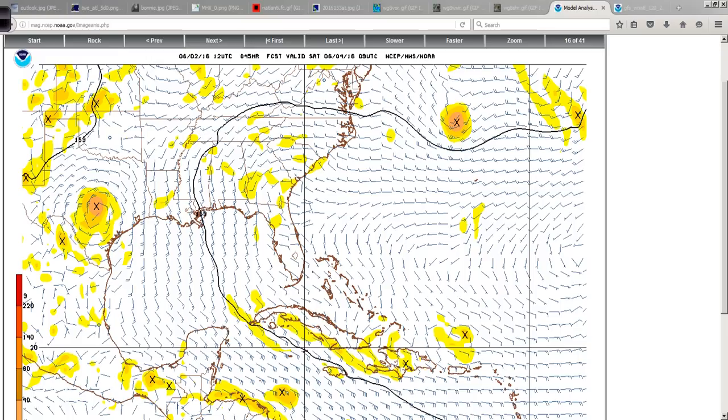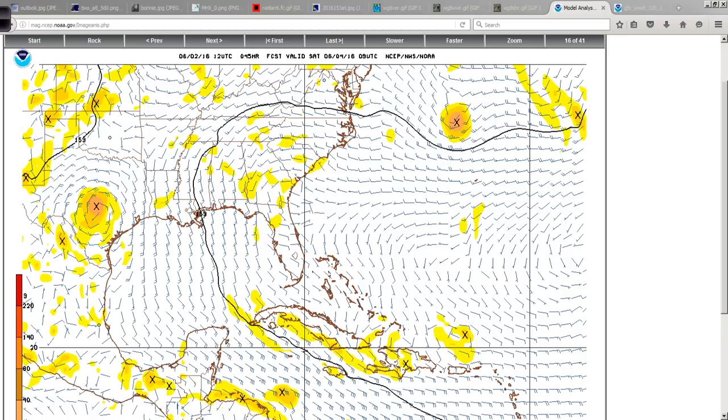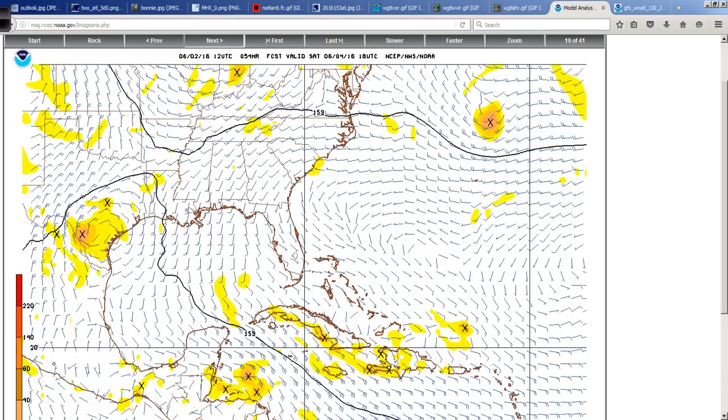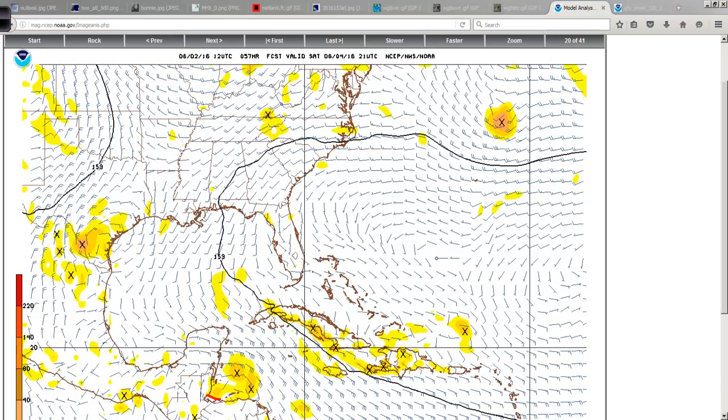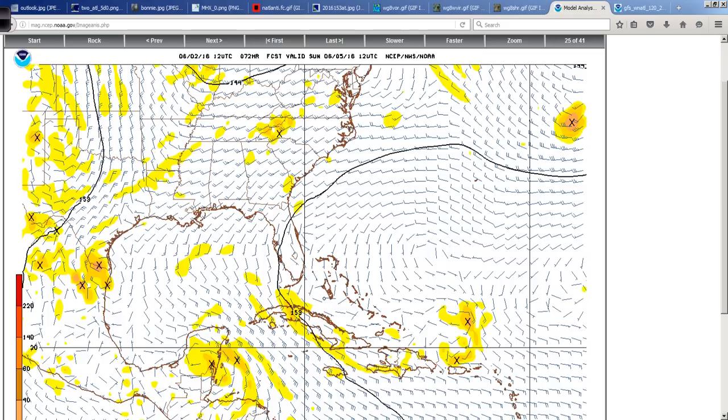It's consolidated. Meanwhile, down here we do have this surge of energy and low-level moisture coming into the Caribbean Sea around the backside of this high-pressure area in the lower levels of the atmosphere. And finally, as time goes on, you start to see a little bit more concentrated area of energy right here heading towards the Yucatan Peninsula. And we're at 57 hours now. That's going out to day 3 at 72 hours proper.